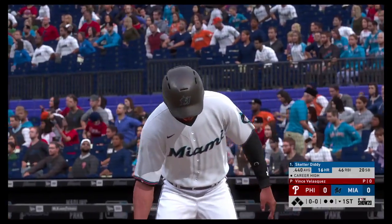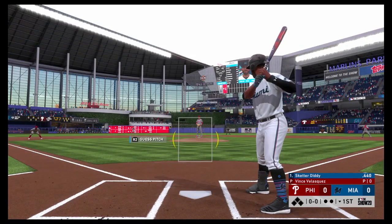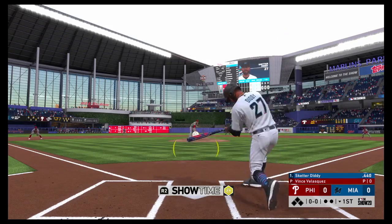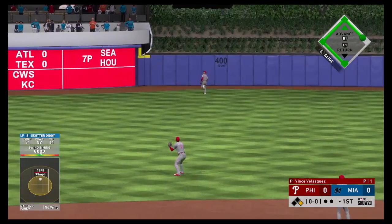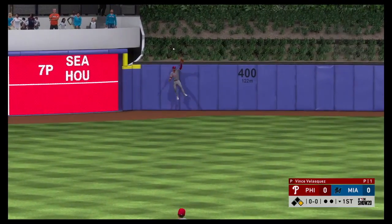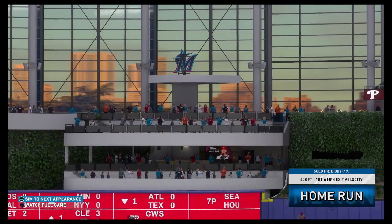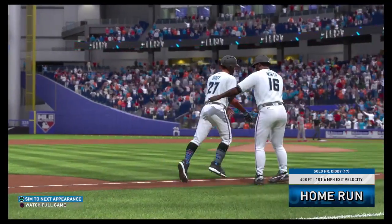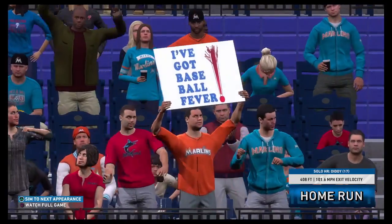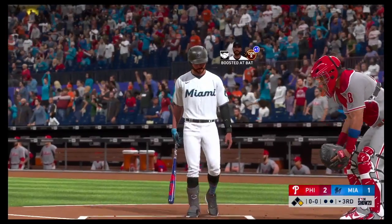Standing in, Skeeter Diddy. He'll lead things off here in the bottom half of the first. Now the pitch. He jumps on this one. It's high and deep to center. Martin going back to the track. Gone! So it's a solo home run to lead off the bottom of the first. Number 17 for him on the season.